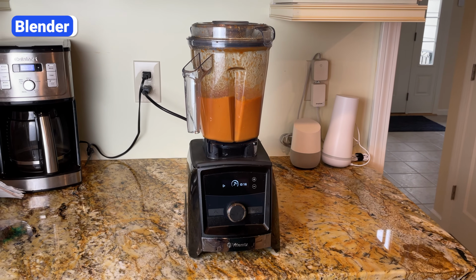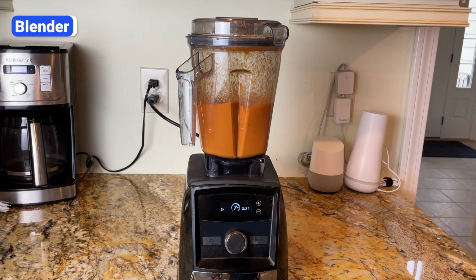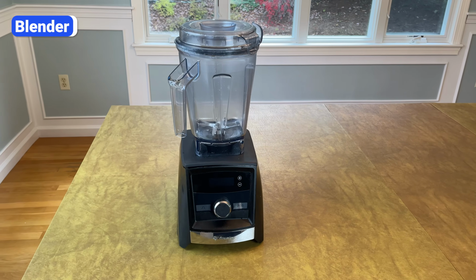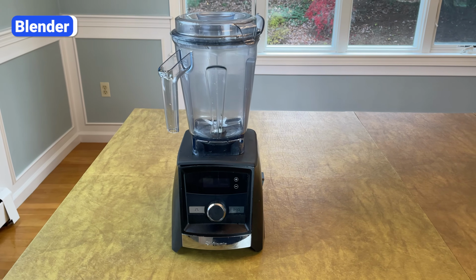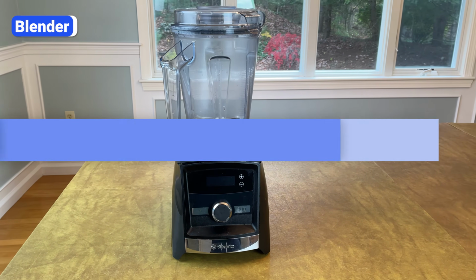Blenders aren't just for smoothies. You can make soups, nut butter, dressings, sauces, and much more. If you know the person you're shopping for doesn't have a blender, it's an incredibly useful gift. I use mine almost daily. I highly recommend Vitamix Ascent series blenders, but if those are more than you want to spend, Ninja and Cleanblend make much more affordable blenders that perform similarly.